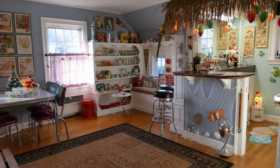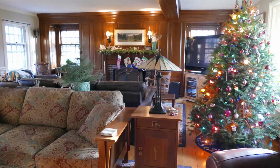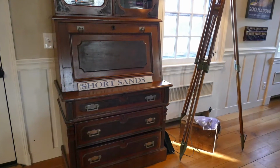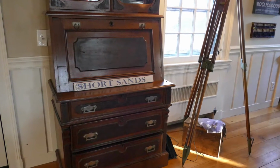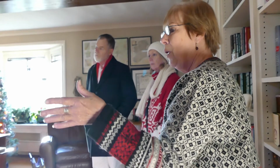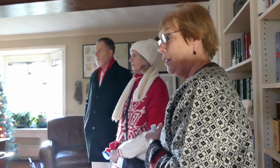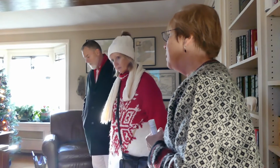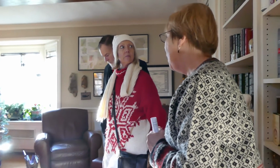The bar in there was always there, but it was only a doorway. Okay, and they left the bottom half of the door and just opened up one side. They have some lovely antiques in this room. The desk over there is just beautiful, and that looks like a surveyor's tripod, and it looks pretty old to me. As well as different desks and pieces that you'll see as you continue on in the tour.